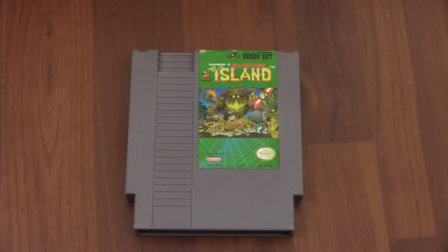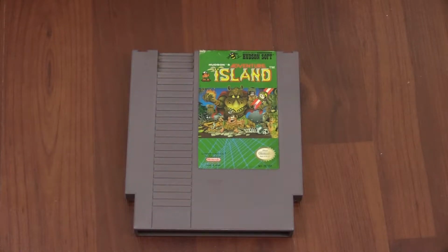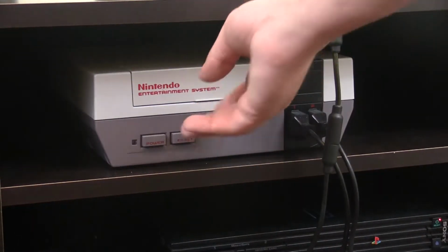So there's that. The next game, which was one that I've heard about, wasn't really at the top of my list, but was still one that I wanted in my collection, was Adventureland. I never played this game, never saw it, but it really made me excited, because I want to be able to collect games I never got to play as a kid, and that's one of the reasons why I collect. It's a little dirty, but it's not bad.